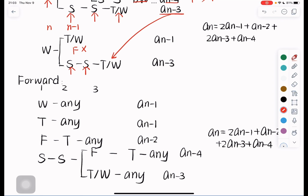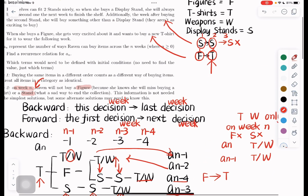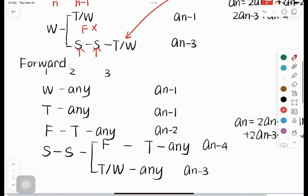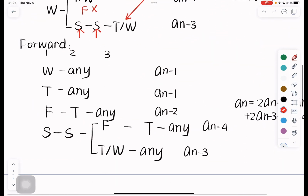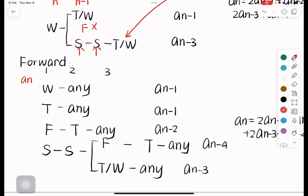We use the working forward way to solve that, and you may notice that the forward way is what we do on the first decision, the first week to the next week. So in the first week, we can buy a weapon, t-shirt, figure, or stand. And you may wonder why we can buy any of them in the first week. That is because we did not use a_n to represent the possibility here. We don't use a_1 to represent that there are 4 things happening in week 1. No, we just show that we can buy 4 things in our week 1.